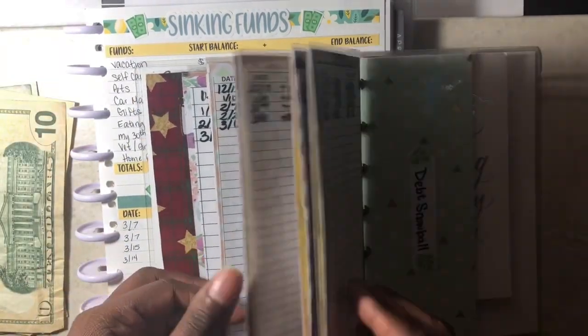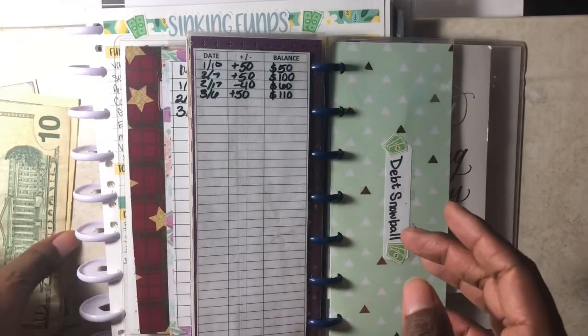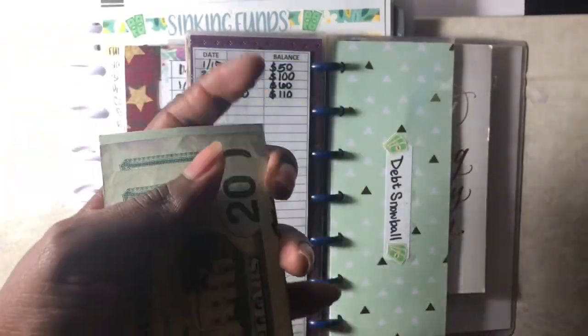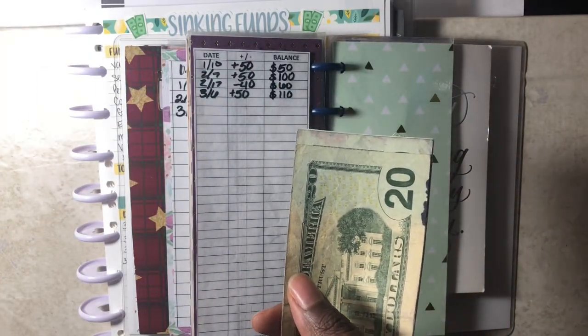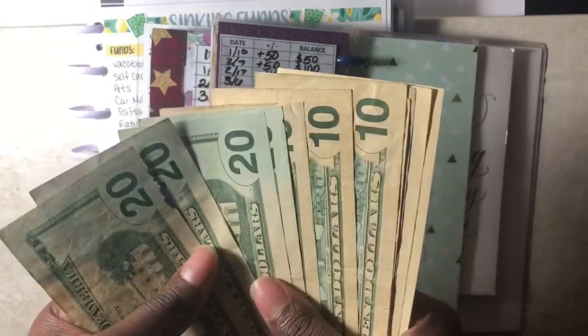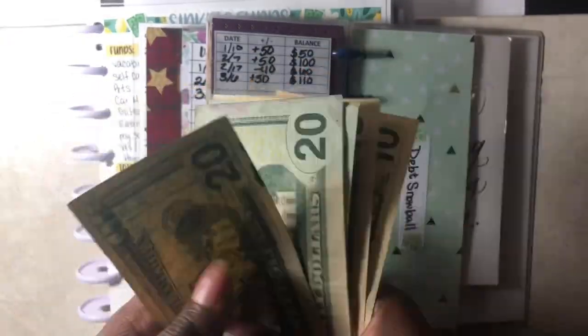So I think I'm going to just store it in my debt snowball envelope, although I'm not going to pay any debt right now, but I think I'll just leave it in there because I do plan on restuffing my envelopes on my next payday, which is April 3rd, and I'm going to refill everything. So I'm going to still pull this money to the side, and I'm just going to store it in here, but I'm not going to make a debt payment at this time.